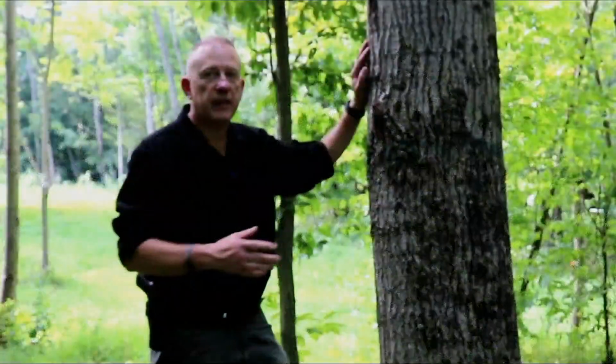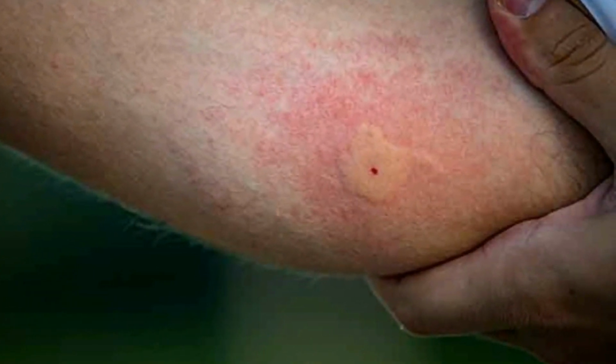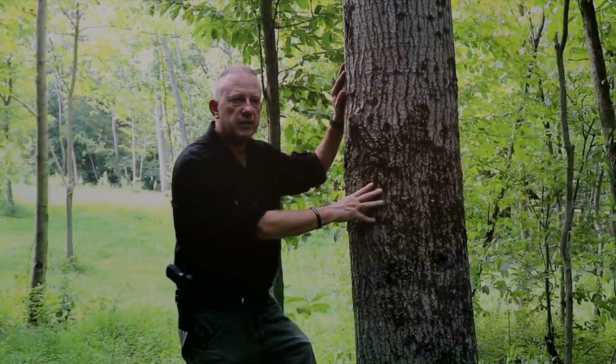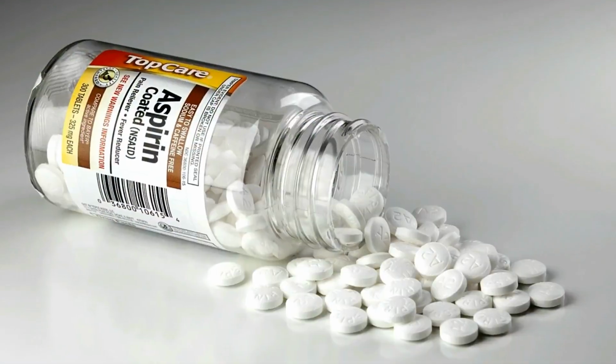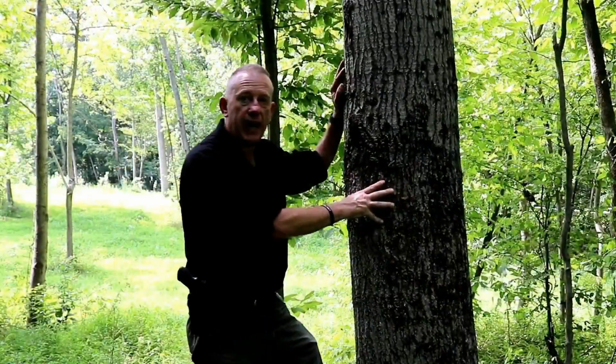But a great thing about these trees is that the Native Americans would use the leaves and the bark from this tree to treat bug bites, but they would also use the bark to make a natural painkiller to treat pain, similar to aspirin.